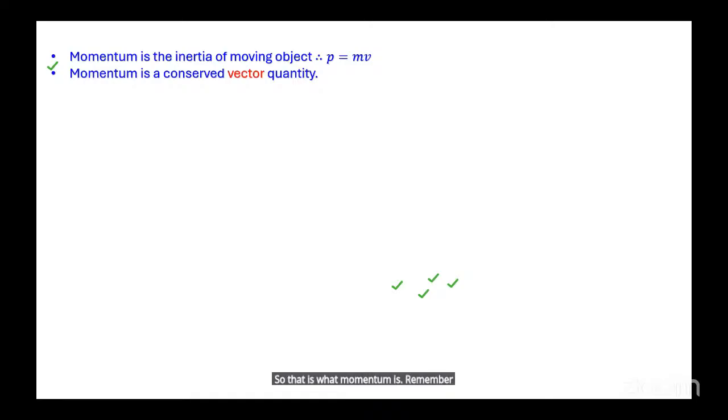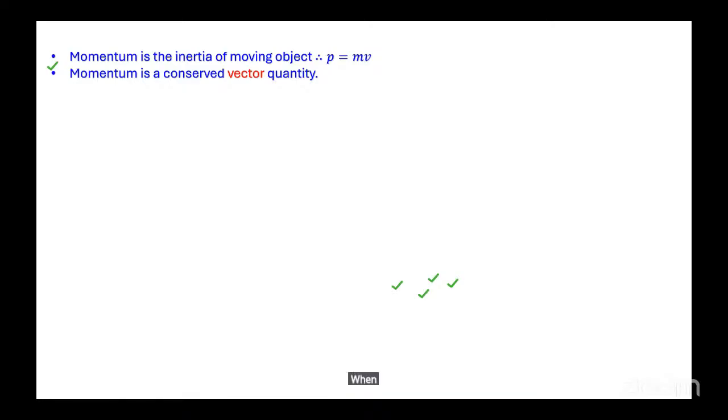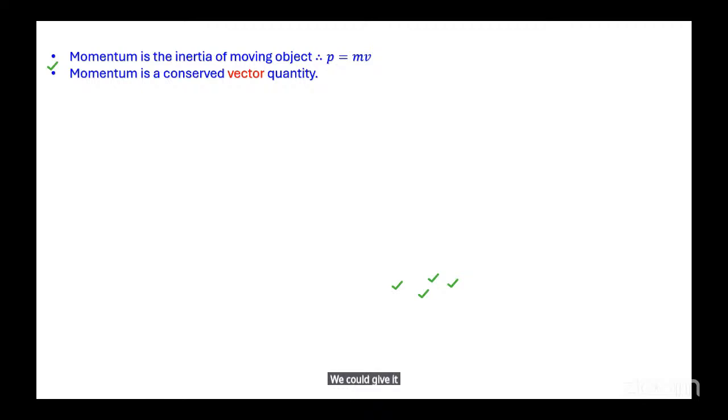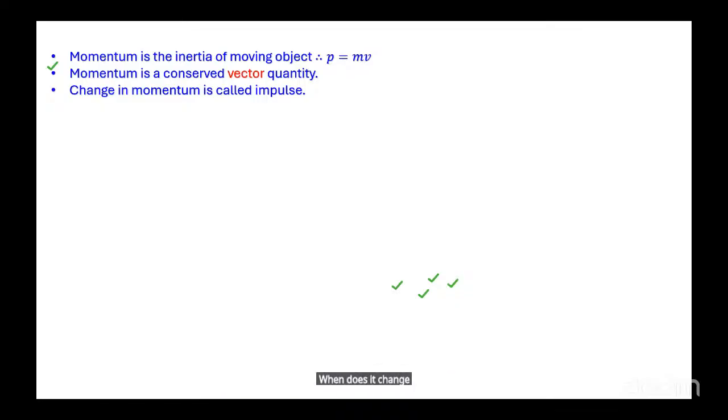Remember, momentum is a vector quantity. It will have magnitude and direction. When something moves to the left, it will have a negative direction. When it moves to the right, we could give it a positive direction using the Cartesian coordinates, positive x, negative x, as your basis for the direction. So the momentum can change. When does it change? When the velocity changes.